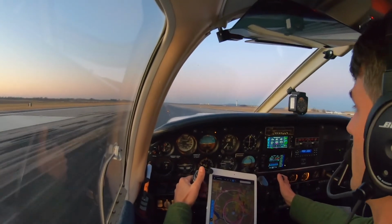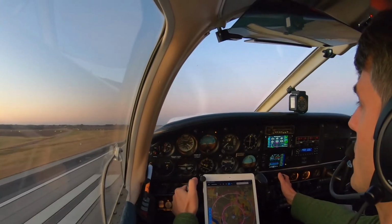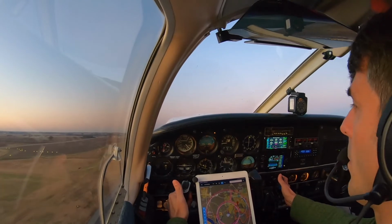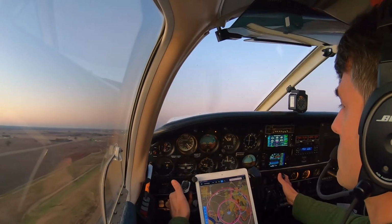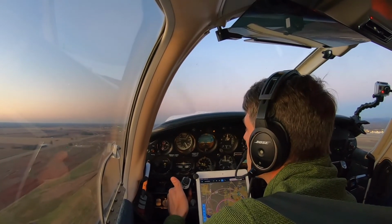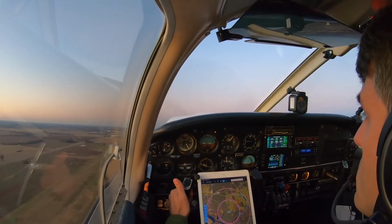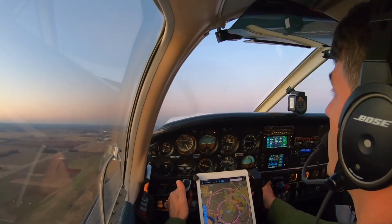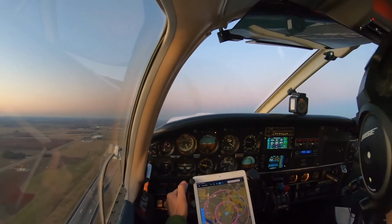70 knots, rotate. 85 on the climb out initially. Right rudder. A little right rudder trim here. There we are. All right, 500. So we'll drop our flaps. Landing light is off and fuel pump is off. All right, we'll climb at 100.